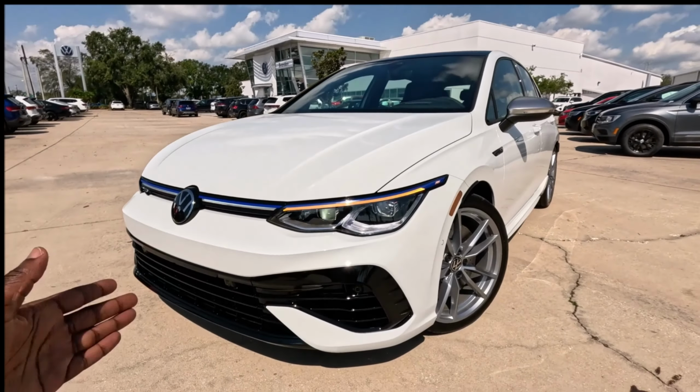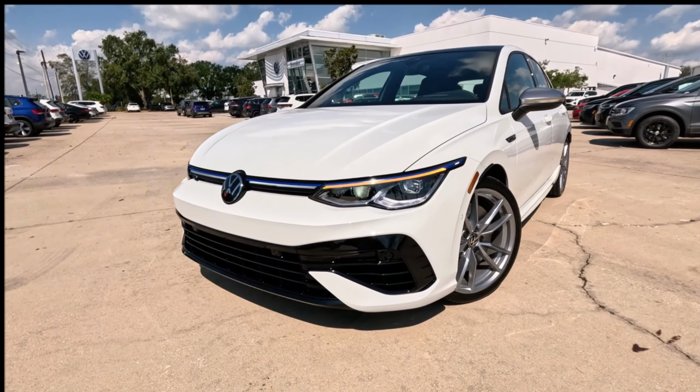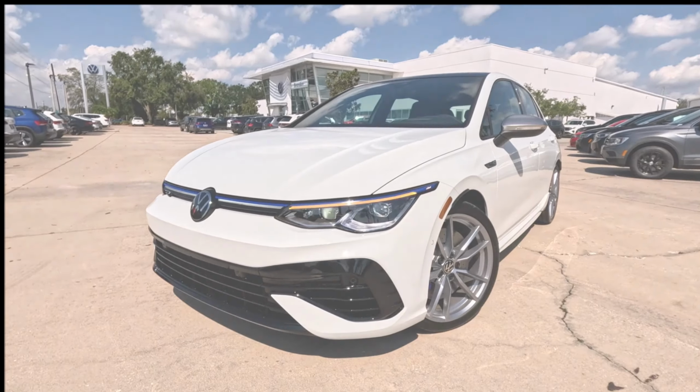Comfort, performance, and practicality in a spec that we don't get that often. This is the Golf R in pure white with performance brakes, performance wheels, performance tires, everything you guys need here at Volkswagen Brandon. Let's check this thing out.